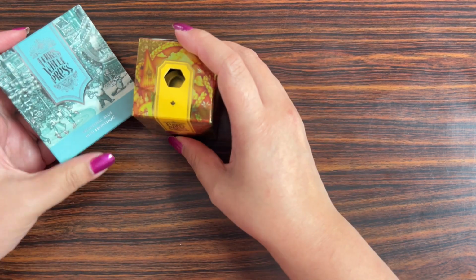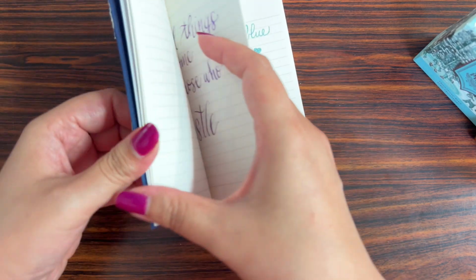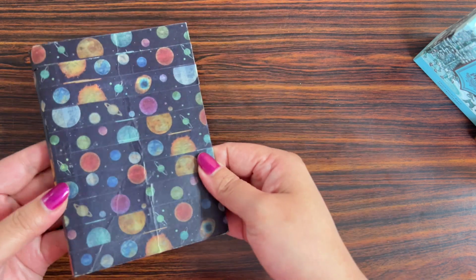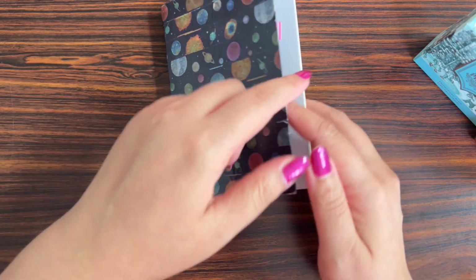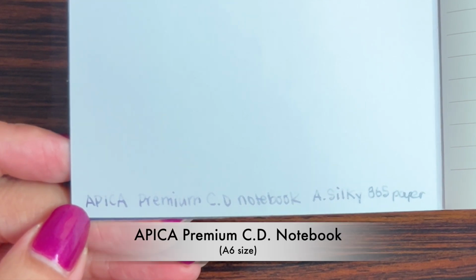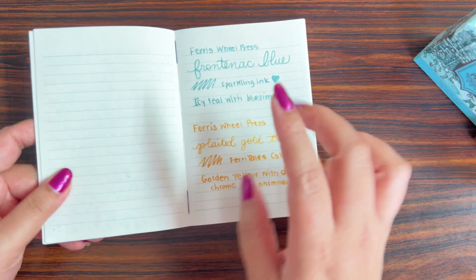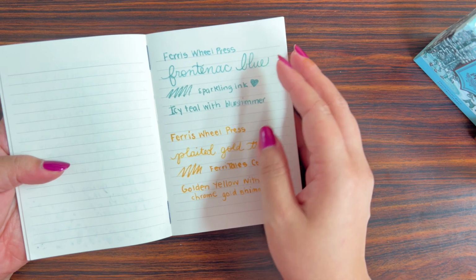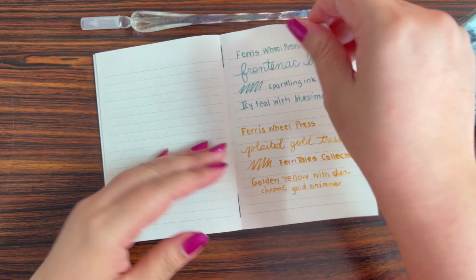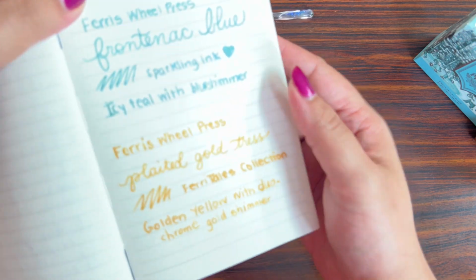So I've already posted about these things on Instagram. I've posted 2 videos so far, and this is a notebook I've had for a while. It was in the clearance bin at one of my local bookstores because it had a big fold in the cover, so I just decided to try to cover it up, but it didn't really work. It's from APICA notebooks, which looks like a Japanese company, and it's the premium CD notebook on very soft paper. I thought it was supposed to be good for fountain pen, but because I've got this glass dip pen that is probably not the best quality, it lays down too much ink sometimes, and you get almost bleed through on the other side, and a little bit of feathering, which is too bad.